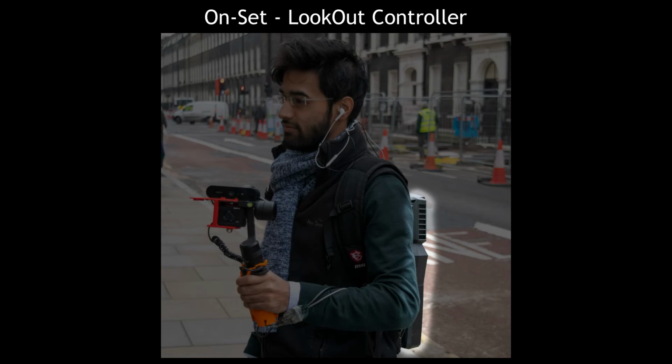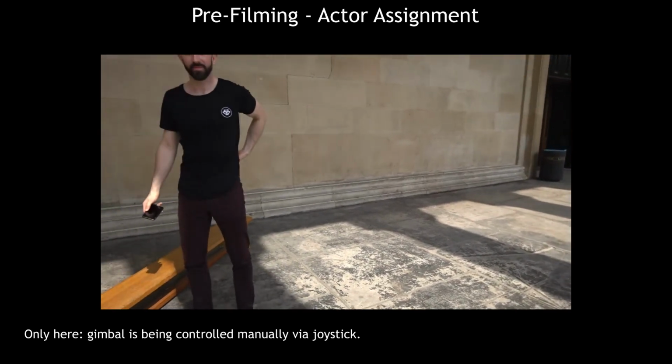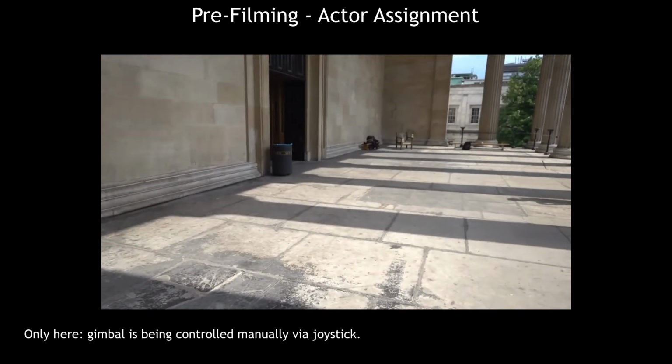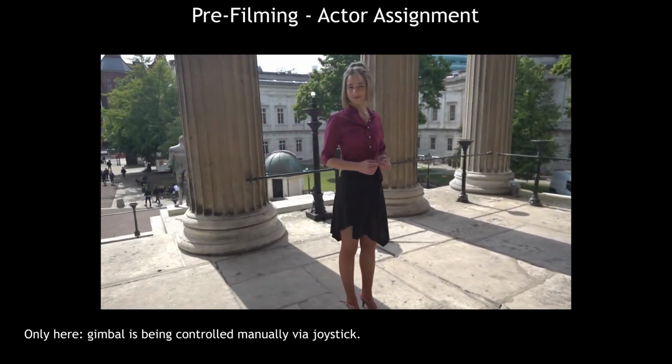The LookOut controller listens to verbal commands, talks back, monitors the video feed, and drives the now heavily modified $130 gimbal. At the start of filming, LookOut guides the operator through actor enrollment, where they point the camera at each named actor in turn, so that LookOut can train their appearance models.